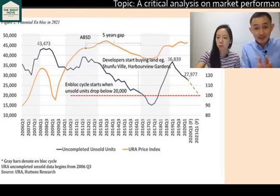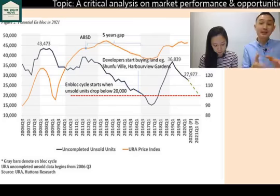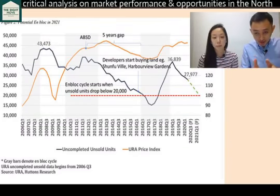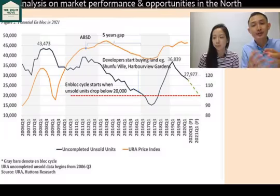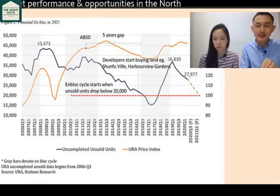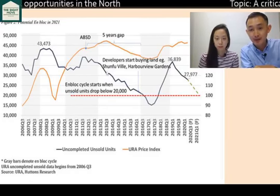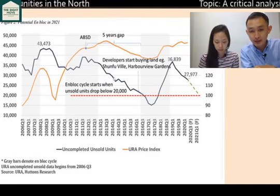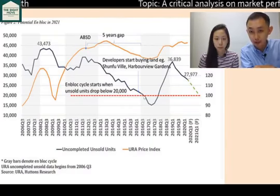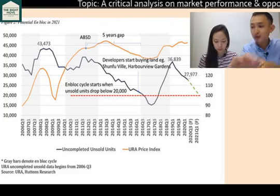For those of you who have been listening to us, we predicted quite a while back that this was going to happen. What these charts show is how decreasing developer inventory kick-started the market bull run the last time around. If you follow my mouse, you notice how the inventory dipped below 20,000, and that corresponded to the start of the en bloc cycle.